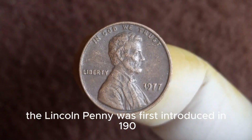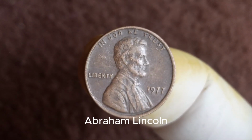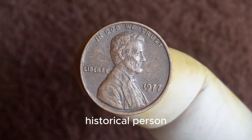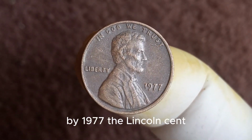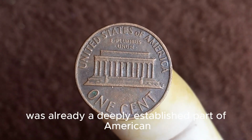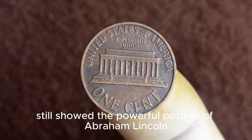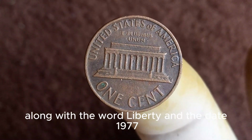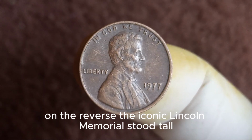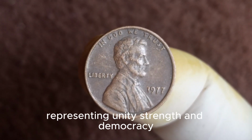The Lincoln penny was first introduced in 1909 to honor the 100th birthday of President Abraham Lincoln. It was the first U.S. coin to feature a real historical person. By 1977, the Lincoln cent was already a deeply established part of American daily life. The obverse still showed the powerful portrait of Abraham Lincoln, along with the word Liberty and the date 1977. On the reverse, the iconic Lincoln Memorial stood tall, representing unity, strength, and democracy.